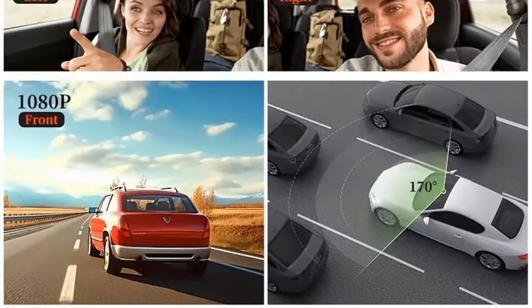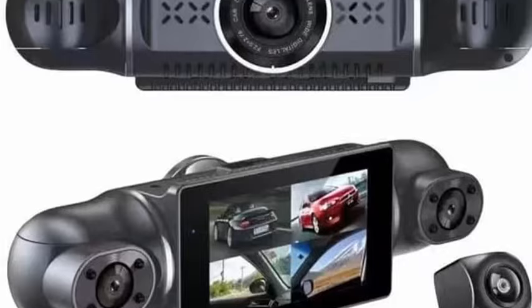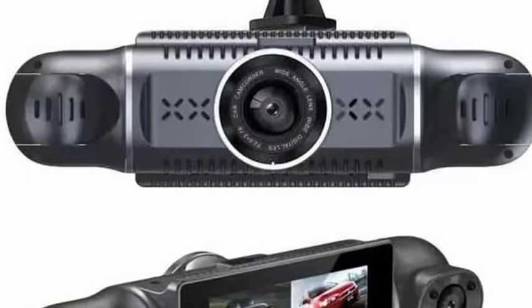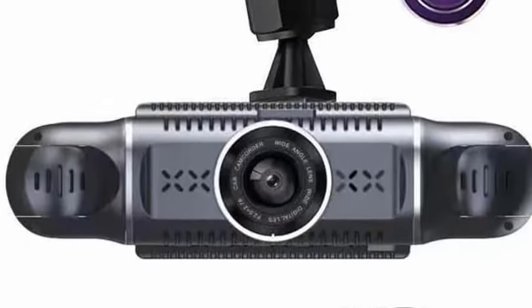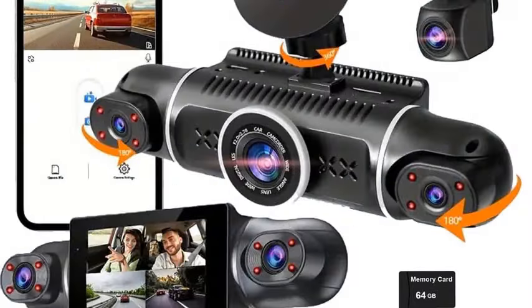Equipped with 1080p resolution, this Dashcam provides crystal clear video recording from 4 different channels, capturing a full 360-degree panoramic view. Its built-in Wi-Fi capability allows you to easily connect to the accompanying app, making it simple to view, download, and share footage directly from your smartphone.